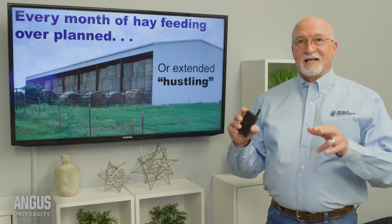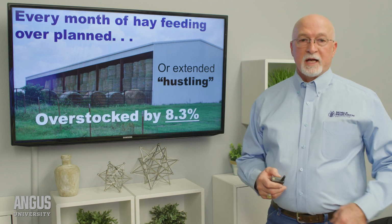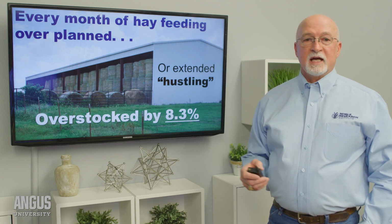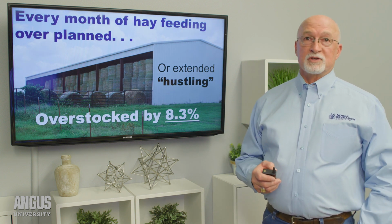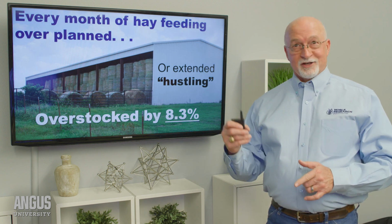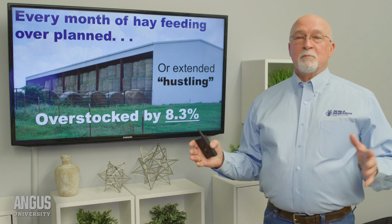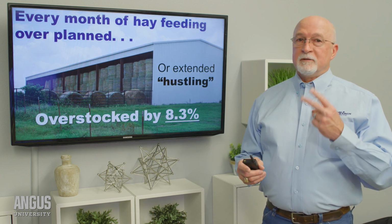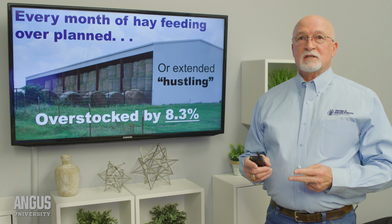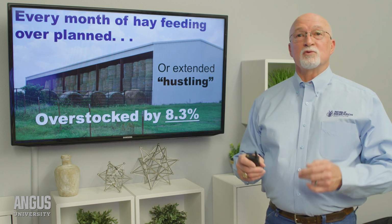When do you want them to start cleaning up the pastures? That's what I call hustling. Whenever you're doing that for a month at a time, you're overstocked by 8.3%. 8.3% is 1/12, 1 month out of 12 for the year. So, without me ever having to be out on your operation, if you can tell me how many months that you're actually intended to feed, oftentimes 2 to 3 months is what I hear.